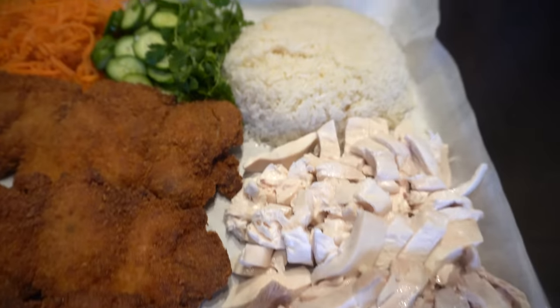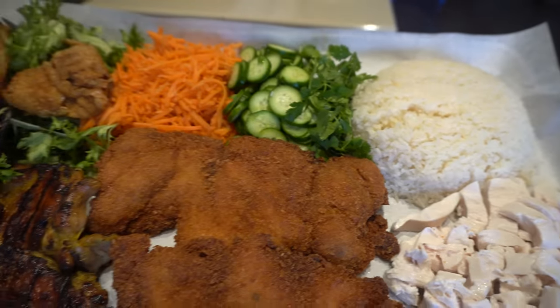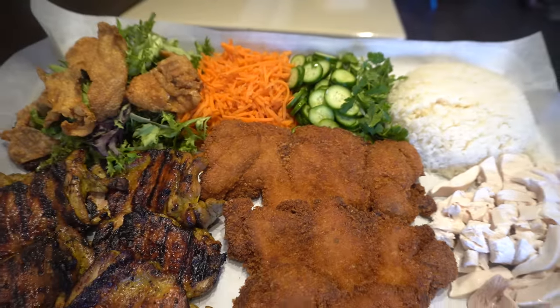The standard is the Hainan chicken, which is like a poached chicken. They have grilled, they have fried. We're gonna have all of that. The whole plate is supposed to weigh about 8 pounds, really, really big. We have 30 minutes to complete the challenge or get the meal for free. If not, I think we're sitting around 70 bucks. I'll get you the exact details though. So let's head on in, let's have some fun.